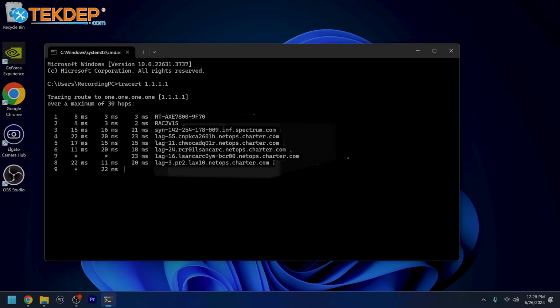The first number is, I believe, the number of hops. And as you can see, we do have a few dropped packets. And that could be anything. There's a million different things it could be.